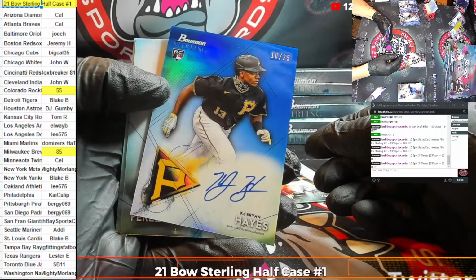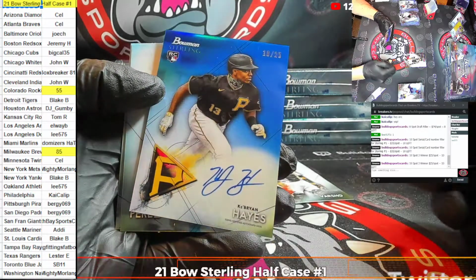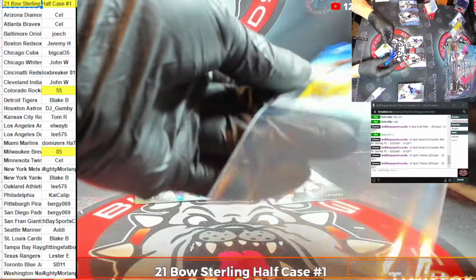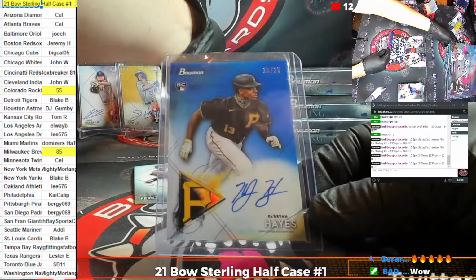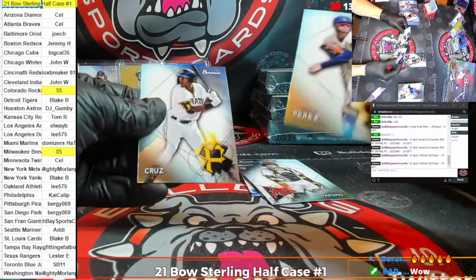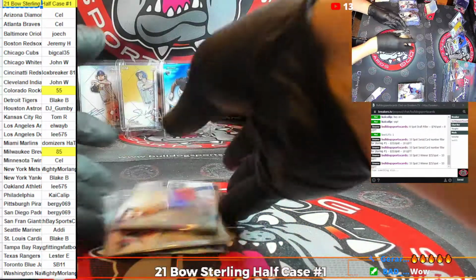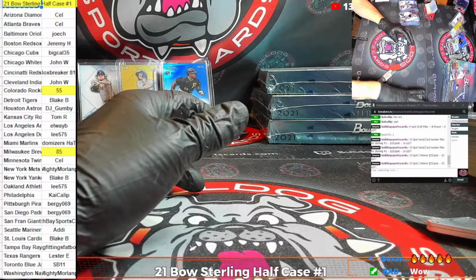What a hit there for our boy Bergie. What a hit. What a hit there. Perez and the Cruz. Incredible hit.